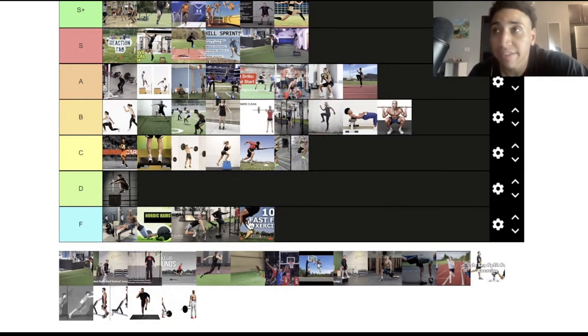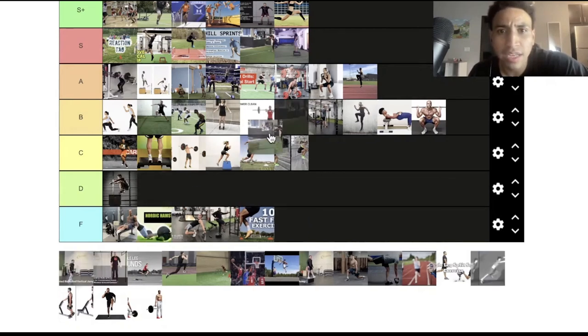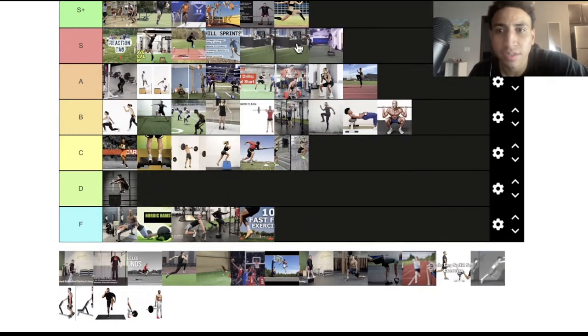And even the ladder drills, like any type of ladder drill, you're not doing anything. You're not producing force. Just because it looks fast doesn't mean you're going to get faster. Speed is about producing force at fast rates, not moving your feet at fast rates. People like Usain Bolt are producing 4 or 5 times their body weight in force. They're not moving their feet fast and chopping their feet in the ground. They're producing force. This doesn't do anything.